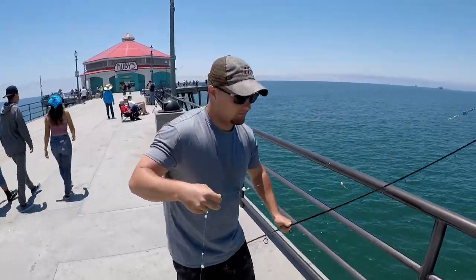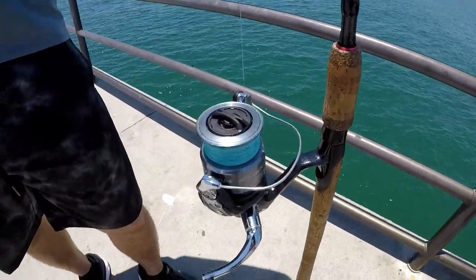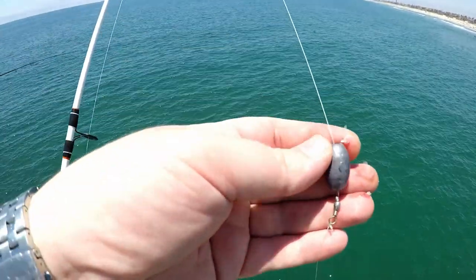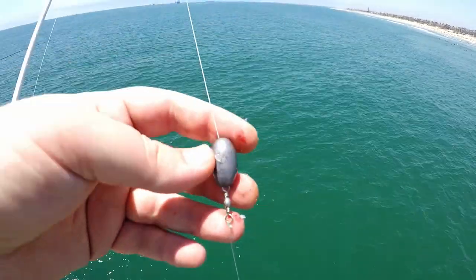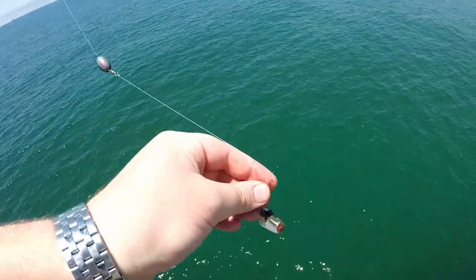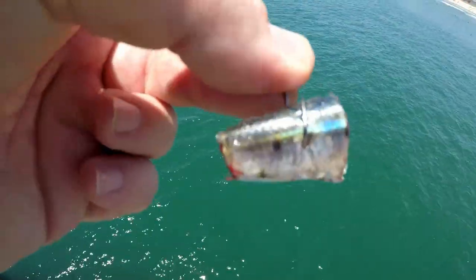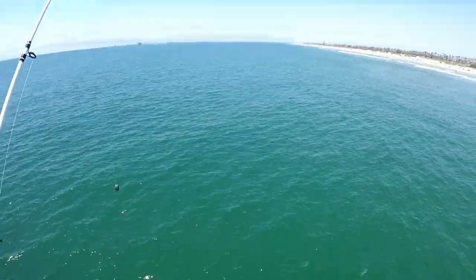What kind of pole you got, Herm? That's a Scimitar Shimano with a 4000 FE Sienna reel. On my bigger pole, I have a 1 ounce slip sinker, a swivel below that, and for my leader I have 20 pound braid. I'm using 20 pound braid on this whole pole, and then I cut up a piece of that sardine and hook it on this little hook, and I'm gonna throw this chunk out in front of us and see what we can catch.